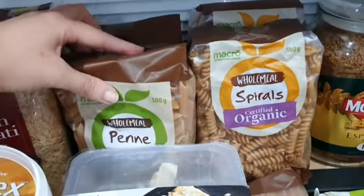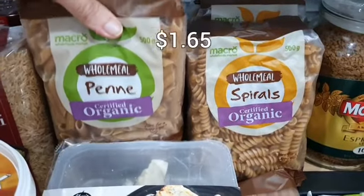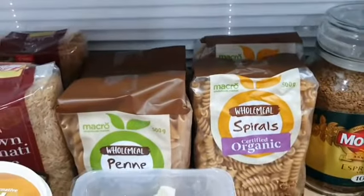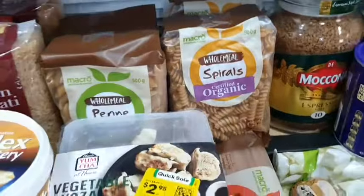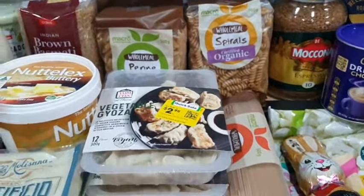We've also grabbed some wholemeal pasta, penne and spirals, and 1 spaghetti. Trying to cut back on the amount of pasta we're having, but also trying to move over to wholemeal. So we see how this goes. This is new to us, and we'll just see if we like it, see if it works. If it doesn't work, well, next month is a new month, and we'll go from there.